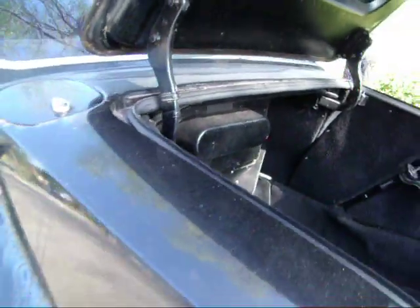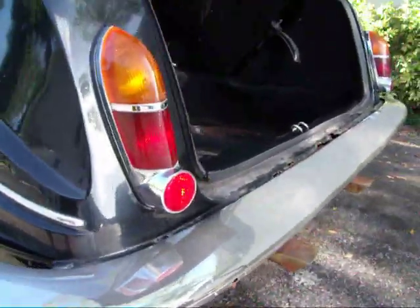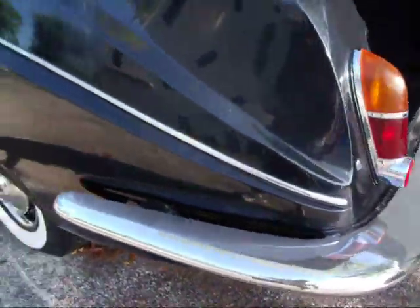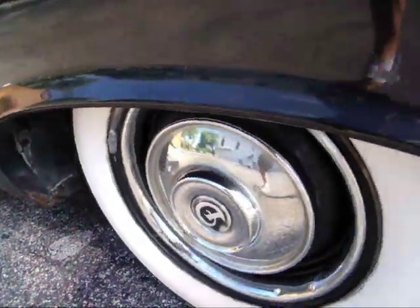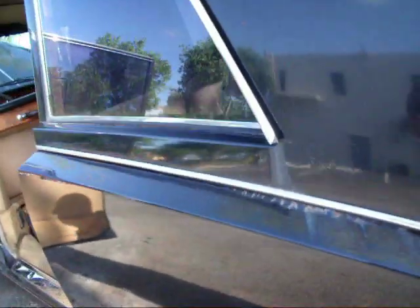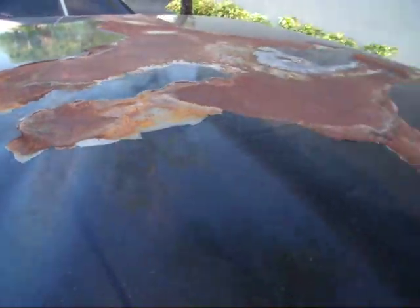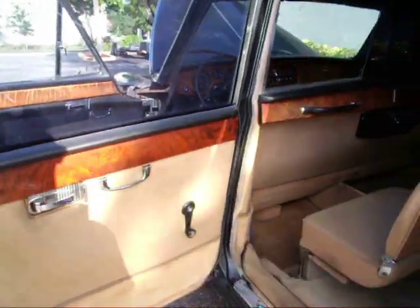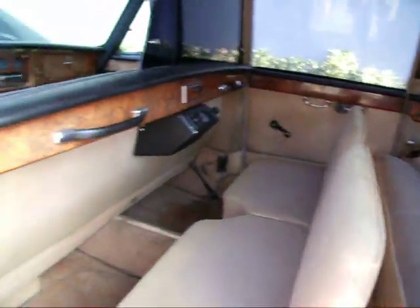Rear air conditioning unit, as you can see. The chrome and the bright work, as I said, is all good, except for the exhaust tips, obviously. It's got all four hubcaps and trim rings. Paint, obviously, definitely needs paint. Probably painted once in its lifetime, and just a horrible job. And here it is from another view.